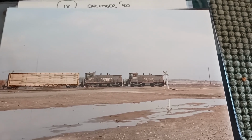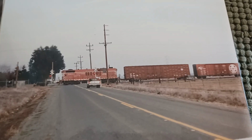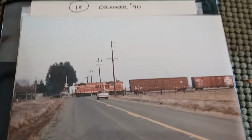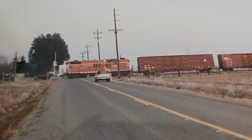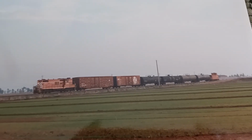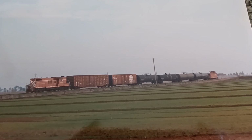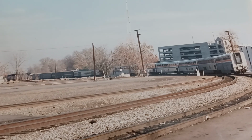A couple SP engines. I think this is Sacramento, making a cut there. Yeah, I used to chase this guy too, the old CCT, Central California Traction. I think this is south of Wilton. Yeah, going up to South Sac. P&G, Procter & Gamble, just leaving eastbound. Downtown Sacramento.